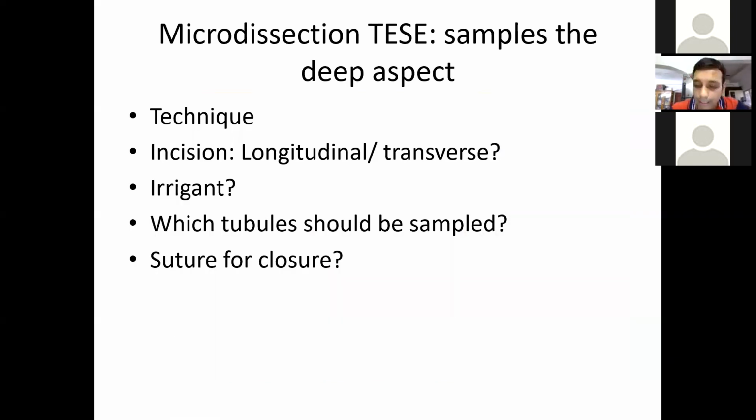So coming to the microdissection, one important point about the single seminiferous tubule technique was that it is sampling the surface. And when you're talking about microdissection, this is sampling the depth. So these two techniques may not exactly be in opposition to each other. They may actually be complementary, because one of them is sampling the surface and the other is sampling the seminiferous tubules in the depth.